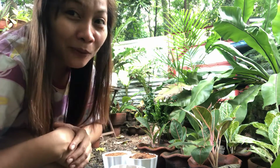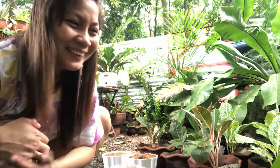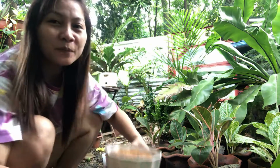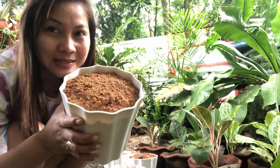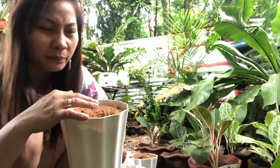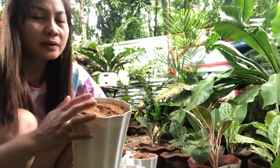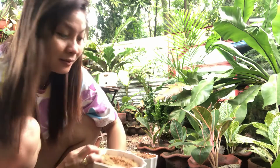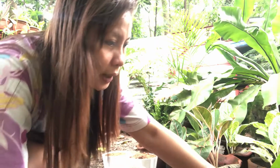So I'm using cocoa peat. I bought it for only 20 pesos per sack. 20 pesos per sack, so there's a lot. It can be used as potting soil.